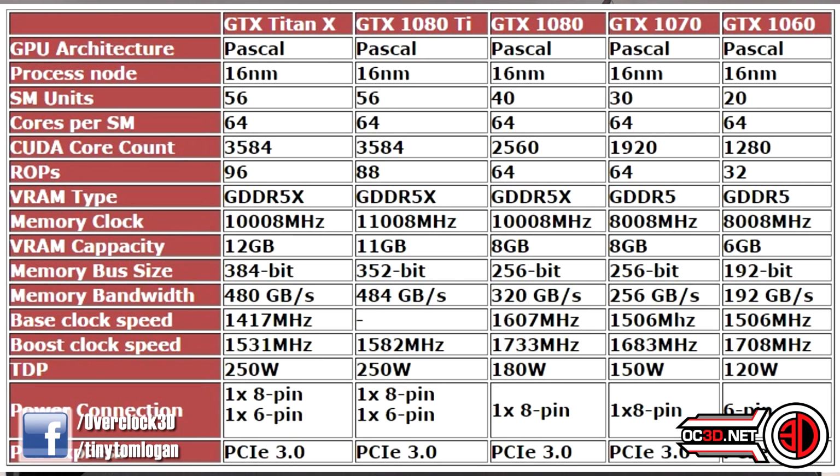If we look at the specs, we've made this little graph just so that you can get your head around it. You've got the Titan X on the far left. That is the Titan XP, the Titan X Pascal, although it does say Pascal underneath. The things that match between the Titan X and the 1080 Ti: the CUDA core count you can see is exactly the same.